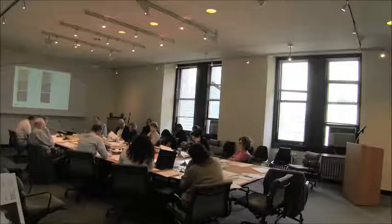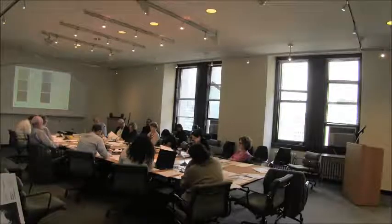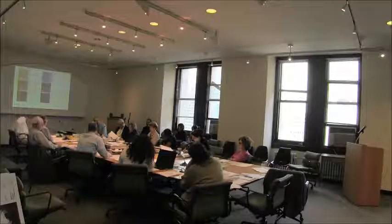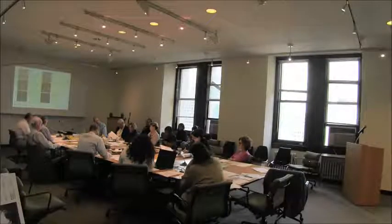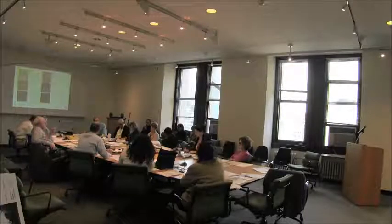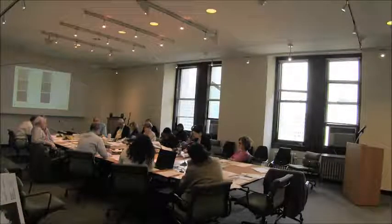And in terms of the rooftop addition, I think this design is a great improvement over the previous one that was approved, both from the point of view of fenestration and materials. So thank you for the application. Yeah, I can approve the application.